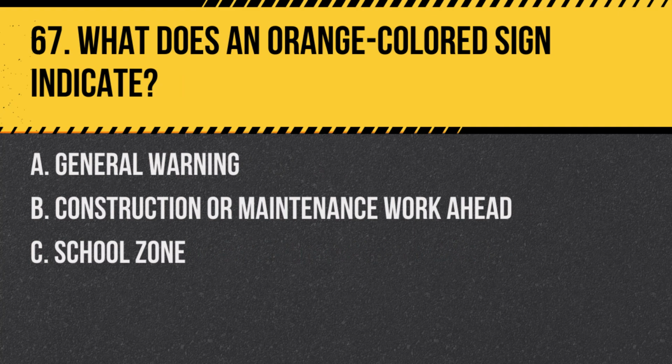Question 67. What does an orange-colored sign indicate? A. General warning. B. Construction or maintenance work ahead. C. School zone. Answer. B. Construction or maintenance work ahead. Orange signs are used primarily for road work zones.